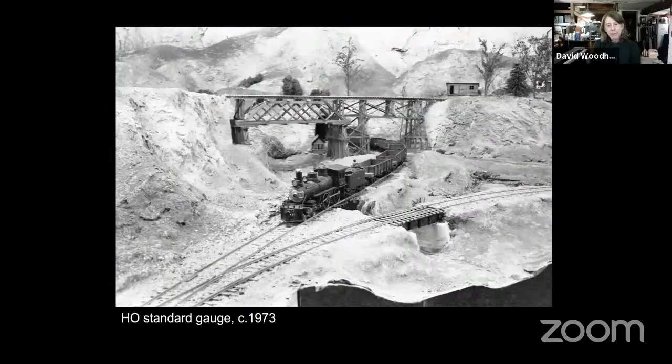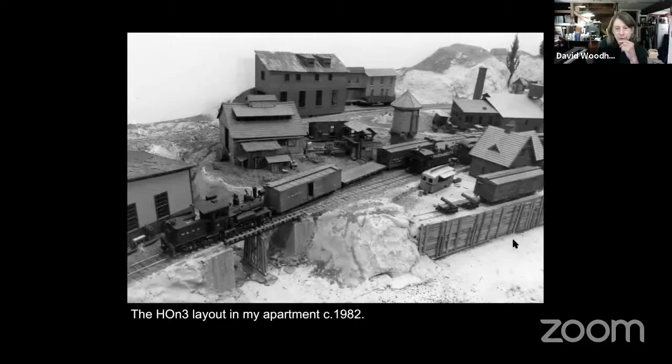So at my parents' basement, I built this HO standard gauge layout. This photo is about 1973, and I've been working on it for a while, but you can sort of see where I'm at here. I've got the goldenrod trees, right? I think we've all done that. And a few very simple scratch-built buildings here, and these bridges would be scratch-built at that time. And how old was I then? I was 20.